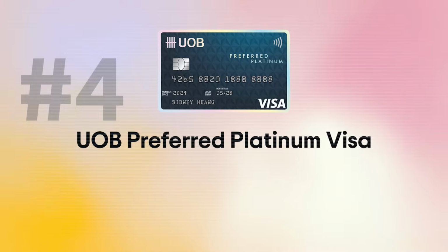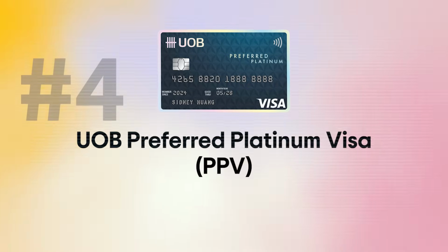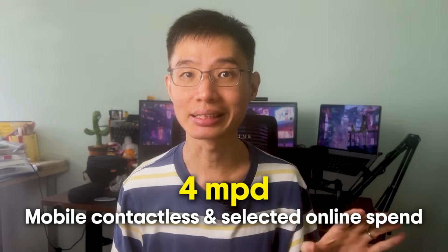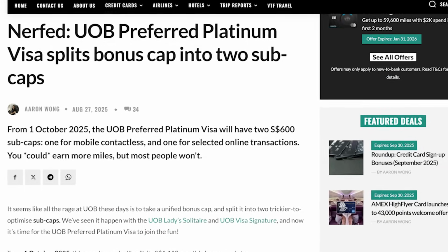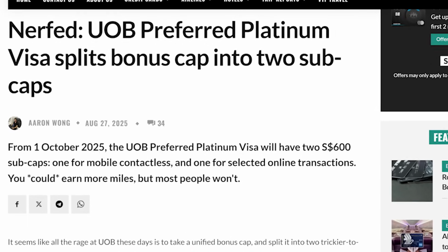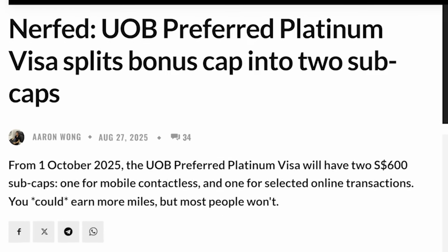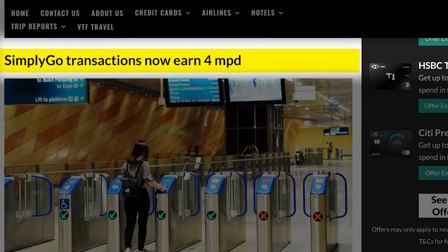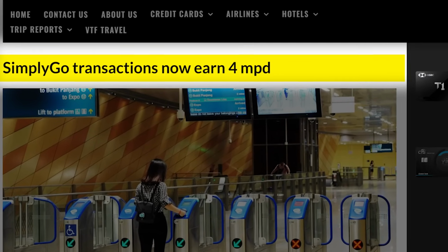Next up, we have the UOB Preferred Platinum Visa card, or PPV for short. For years, this has been a go-to card for miles chasers since it offers a solid 4 miles per dollar on mobile contactless transactions and selected online spend. But after the most recent change, the card has become both better and worse at the same time. On the positive side, SimplyGo now counts towards earning 4 miles per dollar, which is great news for commuters.